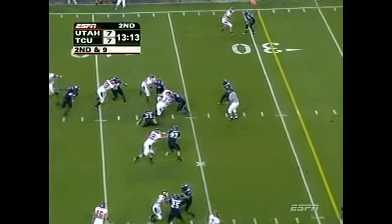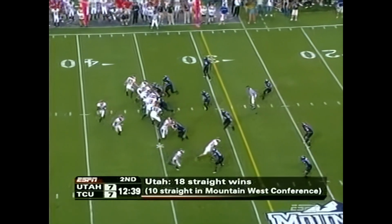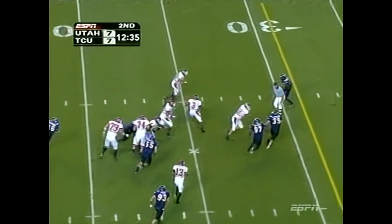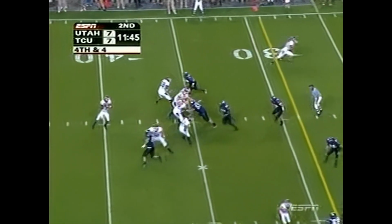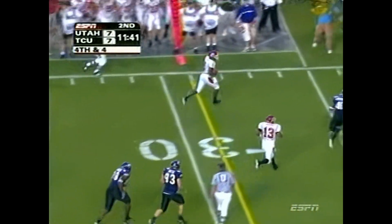2nd and 9. Ganther, who got off to a good hot start early. See where the pressure comes. Time for Johnson for the moment. Nobody open downfield. Has the ability to escape, but couldn't pick up 2nd, and then got the offense back on the field. Johnson, room to run if he can escape. He does. 1st down and more.